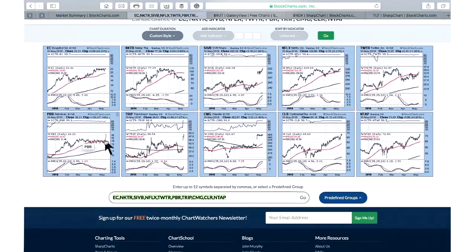Here's Petrobras, set up almost exactly like Netflix is setting up right now. Horizontal top. I like to call it setting the table for dinner, and then dinner shows up and these things just take off to the upside. So there are lots of reasons to get excited about these stocks. There's been lots of things going on.